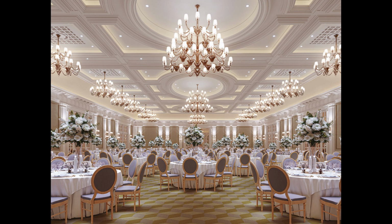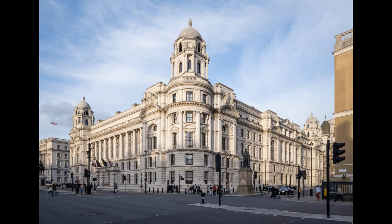And remember, this building has seen its fair share of transformation over the years. That's true. It's survived wartime bombing raids and undergone various renovations and adaptations. Right. Adding a ballroom is simply another chapter in its ongoing evolution.